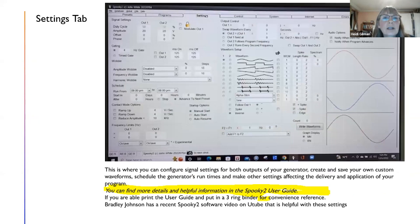It's all kind of experimentation. Settings tab. Okay, this is where you can configure signal settings for both outputs of your generator, create and save your own custom waveforms, and schedule the generator's run times, which is right here, run from something PM to something PM. So if you want to start in so much time, or schedule the specific time that you want to run it, you can do that. I suppose if you just wanted to run something during the night while you're sleeping, or while you're awake, that would be a way to use that.